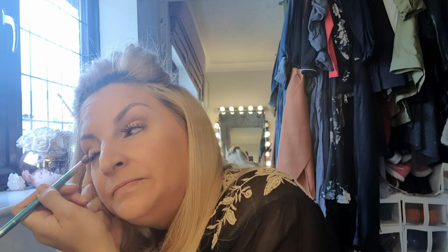Can you see? So I've just got a little bit, so it's only light, it's not heavy. So again, you're going to blend it in. You think it's thick, but it's not going to be. So I'm going to blend.